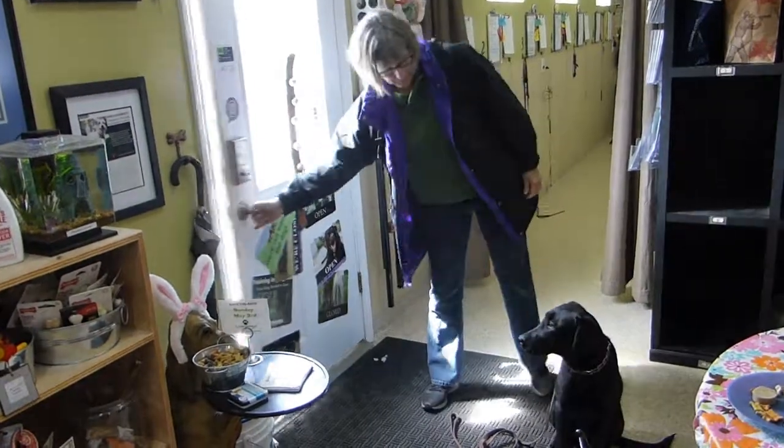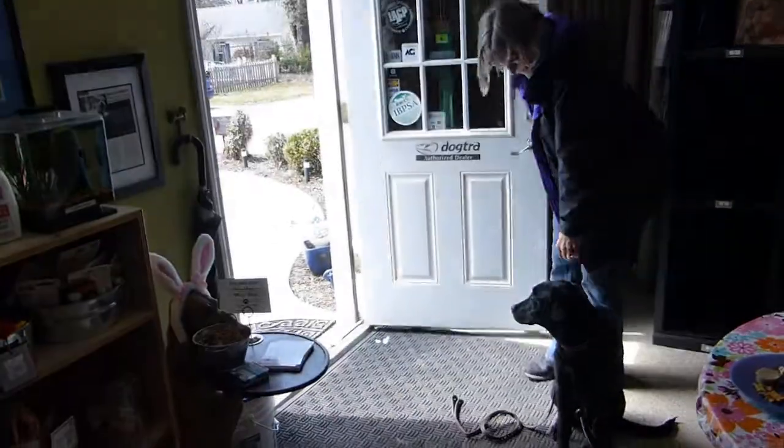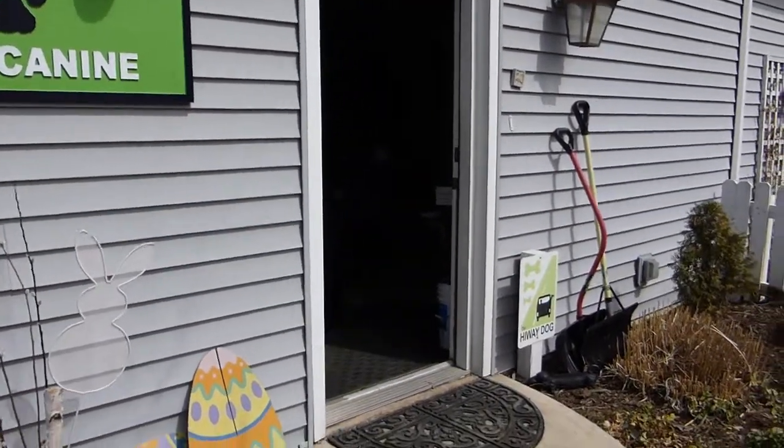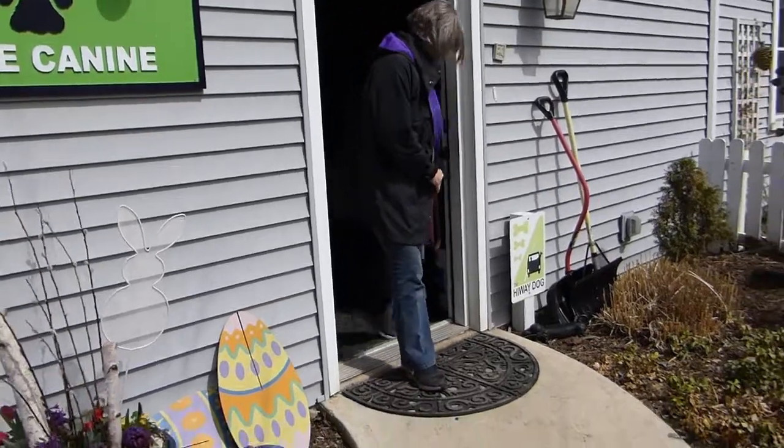Both the handler and the dog should be relaxed. There should be positive reinforcement for the dog's good behavior. The dog should be under control, and the team should present a positive image to the public.